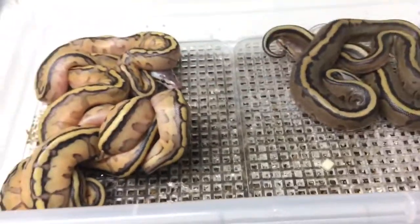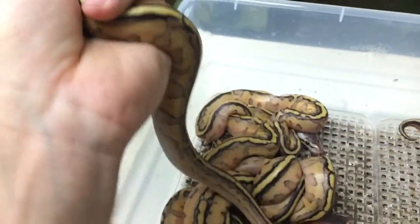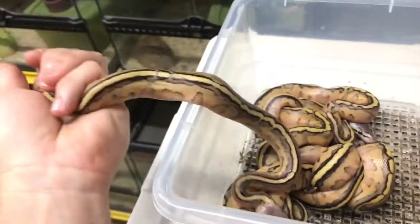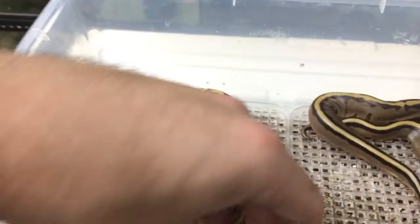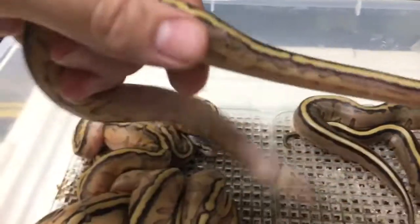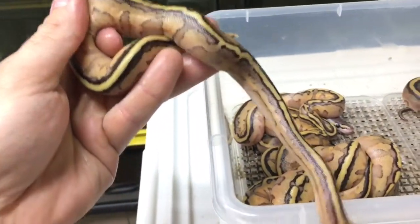They were all completely out of the egg when I came in this morning. This one's really squirming around here. I'm pretty sure this is the pastel yellow belly, if I had to bet. Yeah. Actually, there's no arguing that.